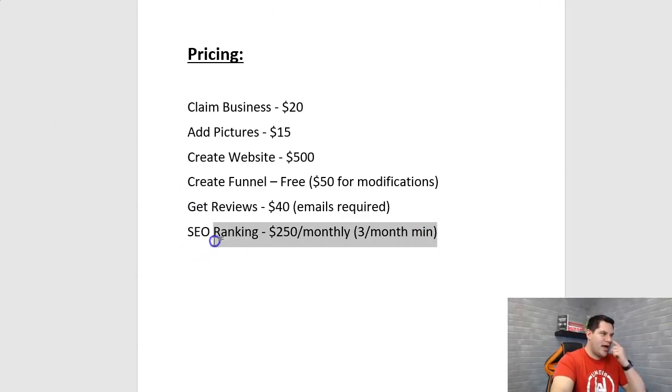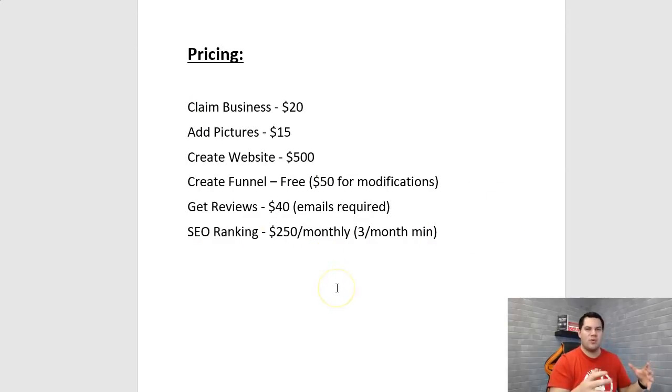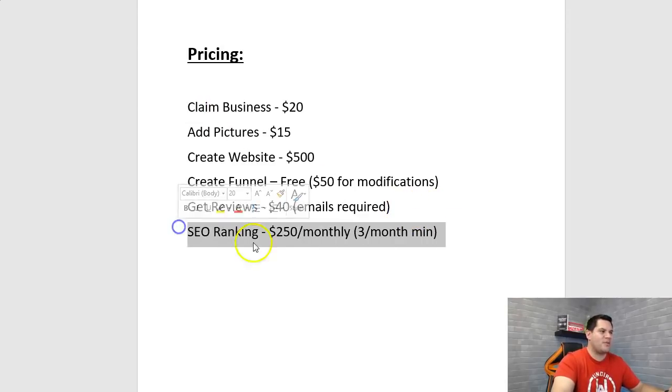Now the last thing, which is the most important in my opinion and the thing that's going to make you the most money, is SEO ranking. We charge $250 a month, and that is a 3-month minimum. So we're going to make $750 off one company to do their ranking. The reason why this is last is because we need to do all this stuff first to get them into a position where we can rank their business. So that's just one tip: offer all this stuff at a great price, because this is where you're going to make the money.